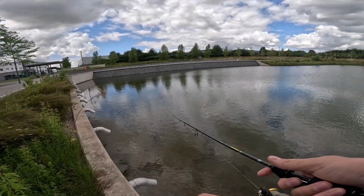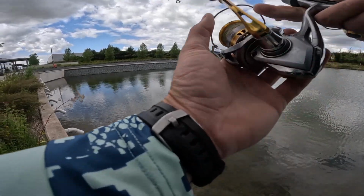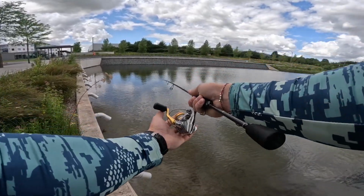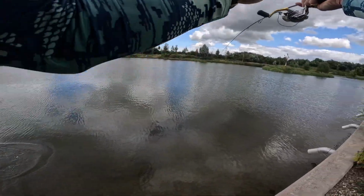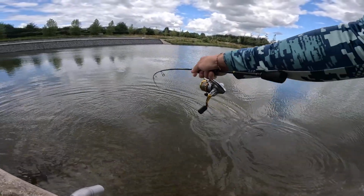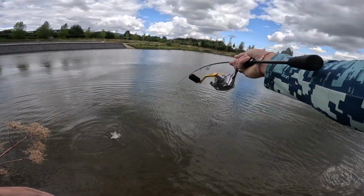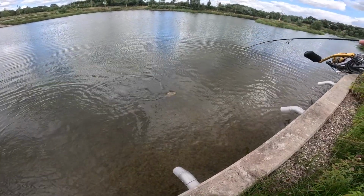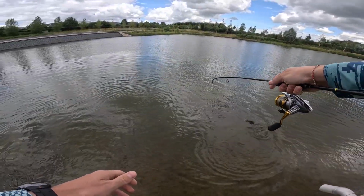Oh my God, huge carp just cruising down there. Let's see if I can catch him on a lure. I don't think he's seen me. Got him, got him. That's a carp on a lure. Carp on a lure. That's insane. I cannot believe I've just caught a common carp on a swim bait on a jig head.